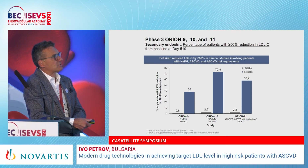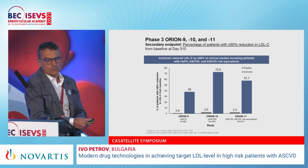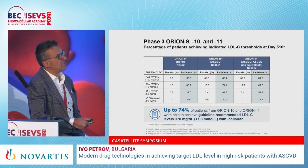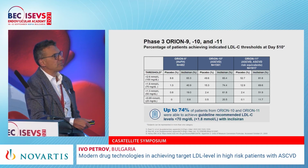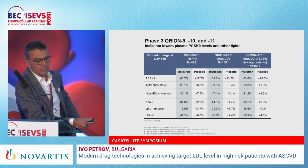in this very high-risk group of patients. And you see this schematically shown, it's a huge difference compared to placebo. And up to 74% of the patients in Orion 10 and 11 were able to achieve the guideline-recommended LDL-C level below 1.8 millimoles with inclisiran, and this is really very, very important for our patients.